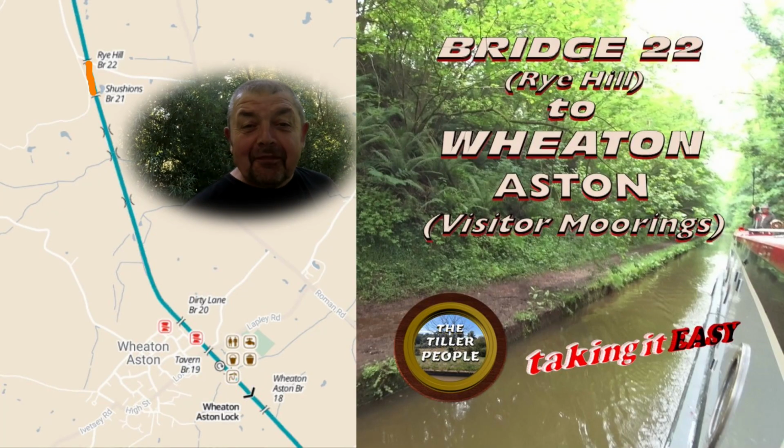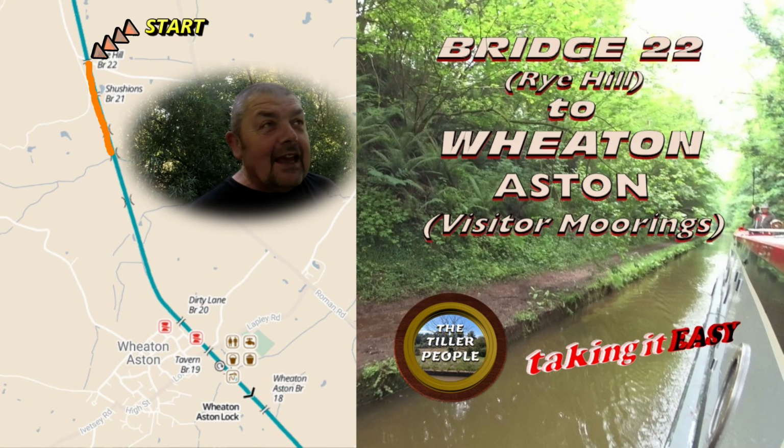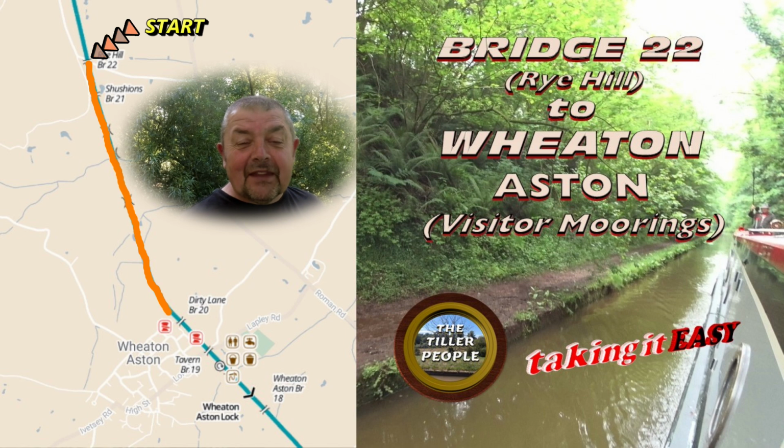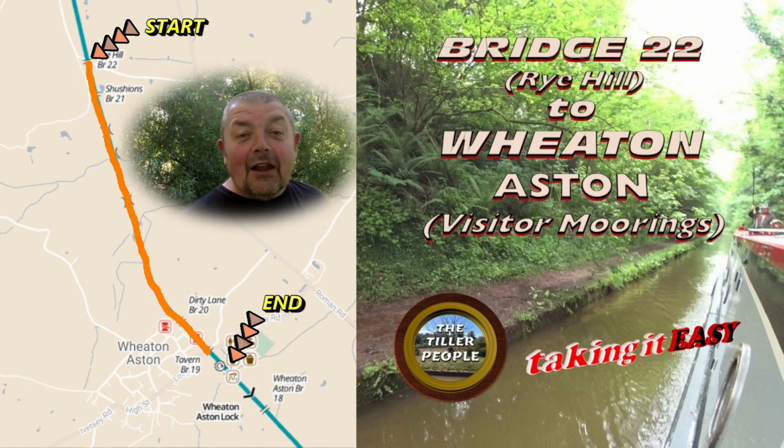Another beautiful day. We haven't had a drop, we haven't half dropped on this year, considering what it was like in the month ahead from this, in July, when it was pouring down with rain. But we're here in wonderful weather, and we'd love you to come along with us on the fabulous Shropshire Union as we make our way along a very nice stretch of canal, and we'd love you to come with the tiller people on our next little trip.